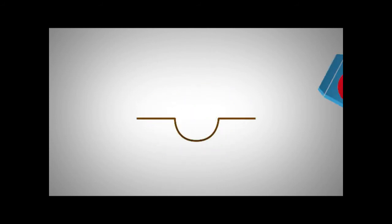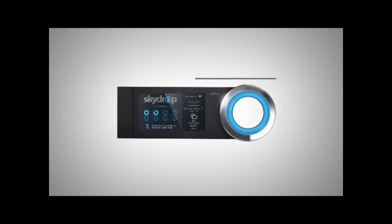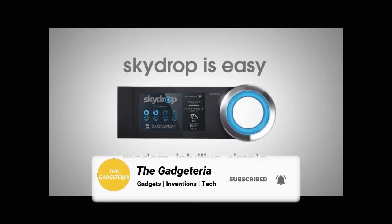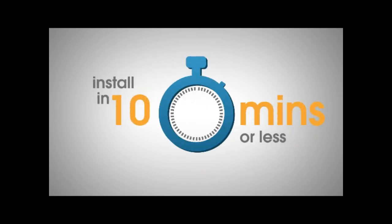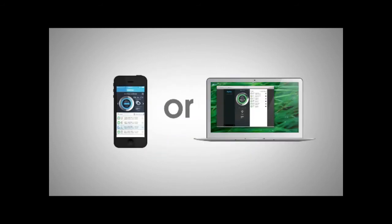And Skydrop can even manage smart watering for your garden, drip system, or xeriscaped yard. Skydrop is easy to understand and use with its modern, intuitive jog dial and simple interactive view screen. Plus, Skydrop is easy to install. It connects to your existing sprinkler system wiring. Most sprinkler systems can be converted to Skydrop in 10 minutes or less. And you can also fully manage it from your mobile device or computer.